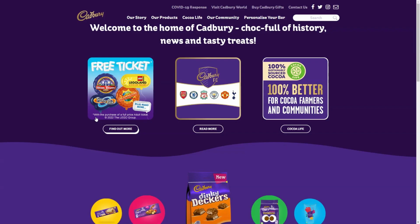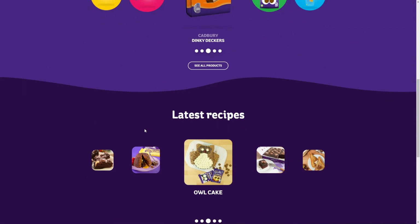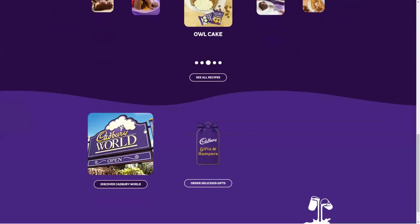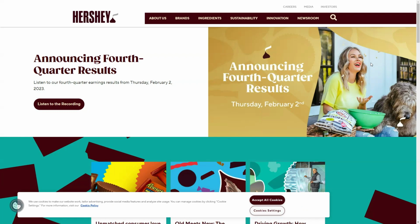Purple, we've talked about, so it evokes that sense of loyalty, luxury, prestige, decadence, things like that. And we see that a lot in Cadbury's website and Cadbury's branding as well. It just seems like a more expensive and luxury product compared to the other competitors that they might have out there. Brown is another color that you can use in your branding.